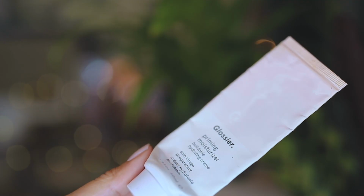I have 4 that I wanted to mention, 4 that I finished, and the first one I guess I'll mention is this one from Glossier. It's their priming moisturizer. I actually got this one at the same time as I got their milk jelly cleanser. I think there's still some left over in here.